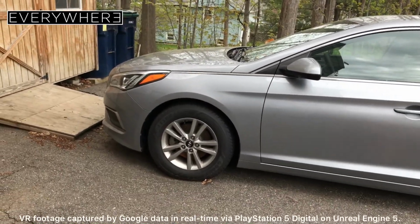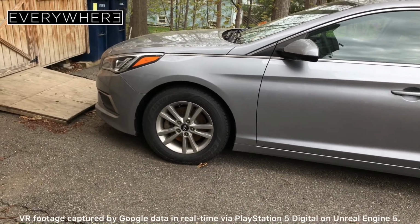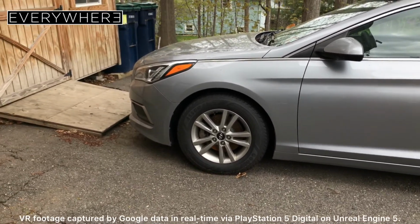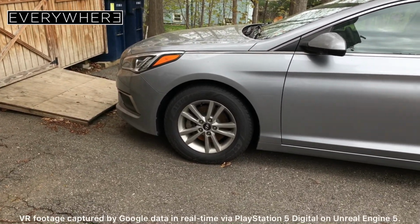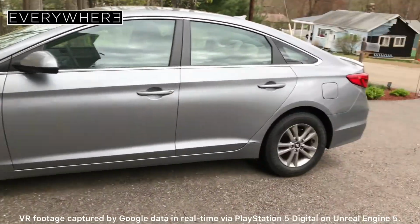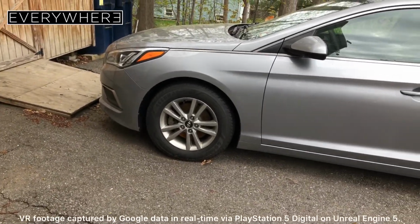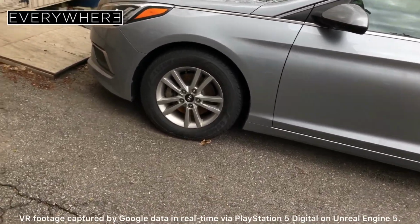Certainly in everywhere, if you purchase all season tires in the United States of America, it will really help you. You're a benefactor because you will not have to change out snow tires. These tires are the full package deal.